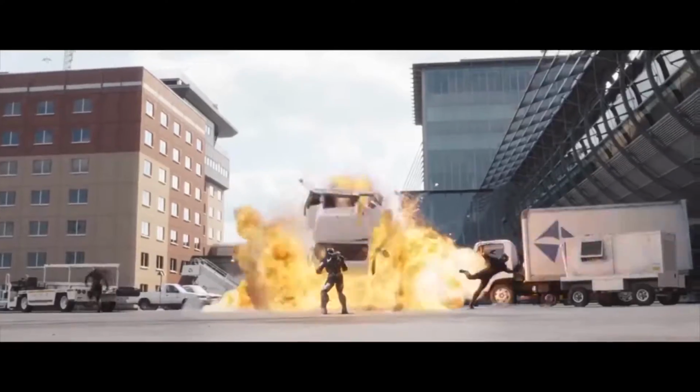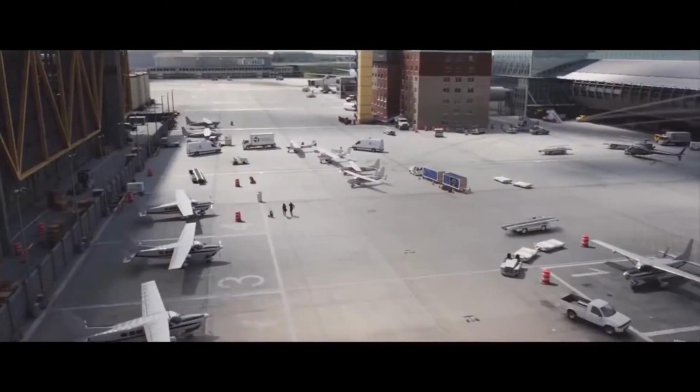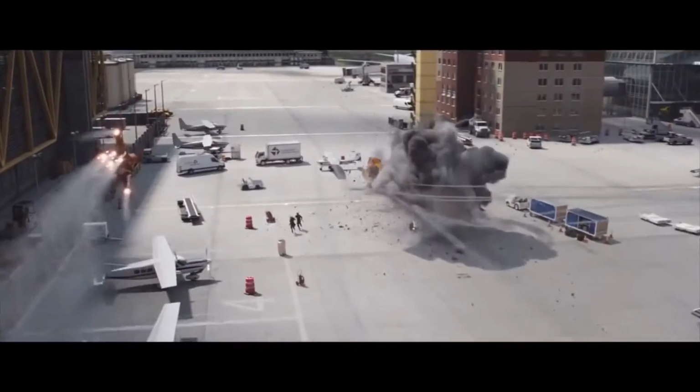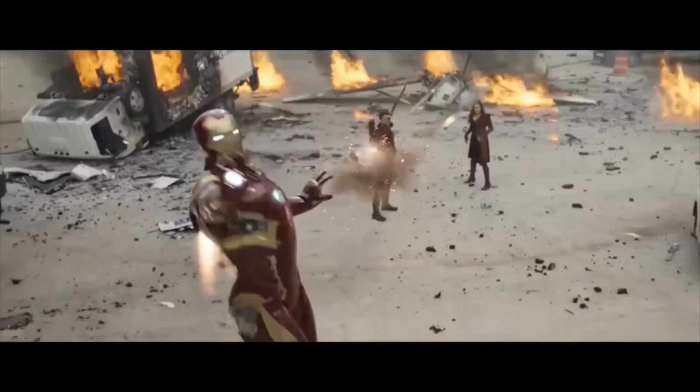But imagine if you had a 360 view right in the center of the fight. Then you could turn around and look and see the entire fight going on at once. You would get to choose the angle in which you get to see it from.